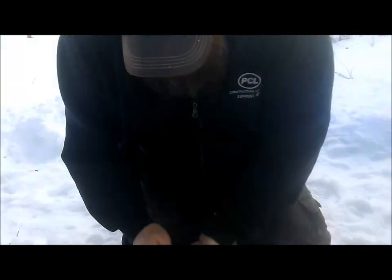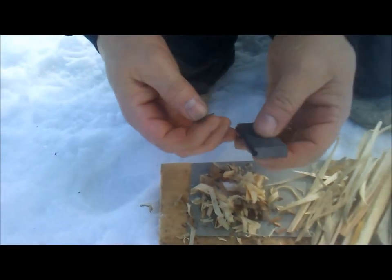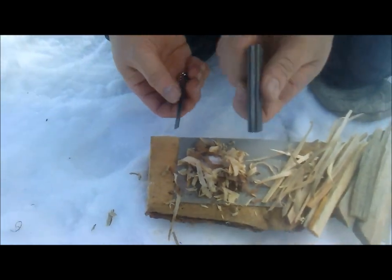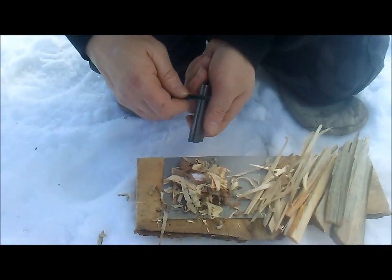Okay guys, we ready? Let's give it a try. Now this is a ferro rod that we actually got at the dollar store for $3, so we're going to try this out, see if it works. I know that there's better ones that we can get, and we do plan on getting them.